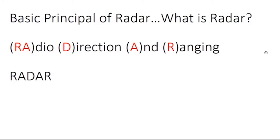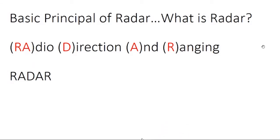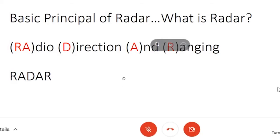There's a new system that was actually put into place officially in January this year. And we'll talk about that. It's called ADS-B. But first off, let's talk about what we've got now, and that's radar and the principles of radar. So everything is an acronym.